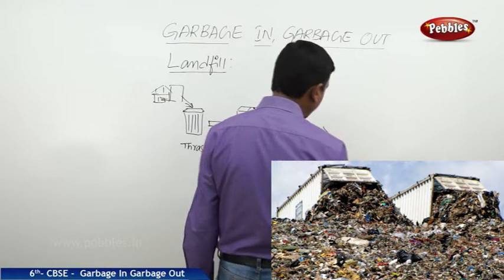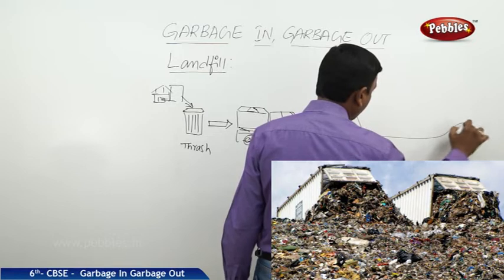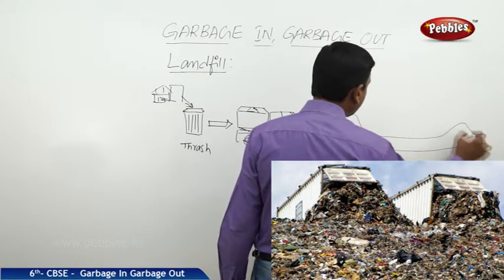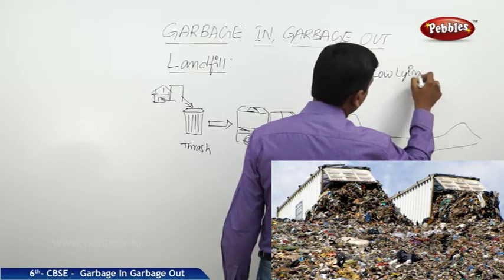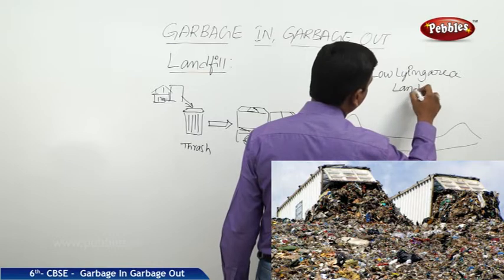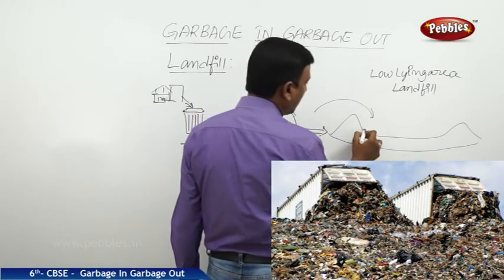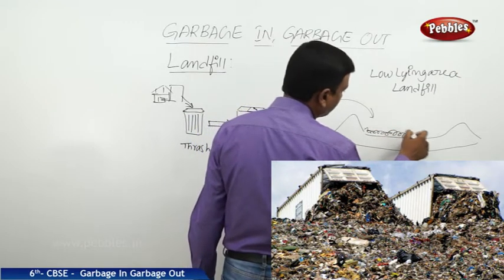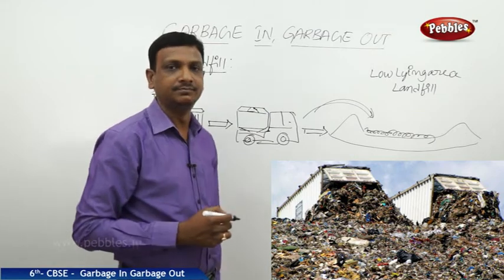Now the garbage truck is carrying the garbage to where? It's carrying the garbage to a place, a low-lying area called a landfill. So all the trash is dumped over here.